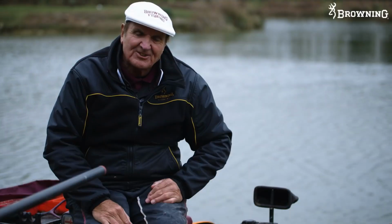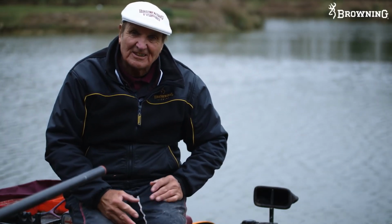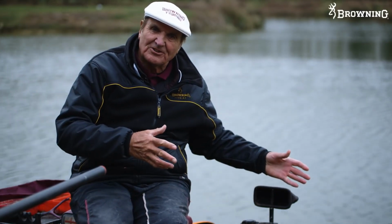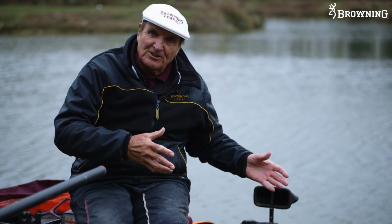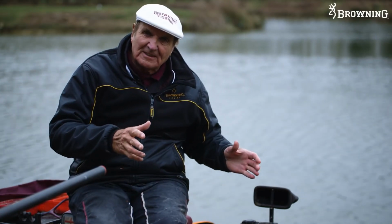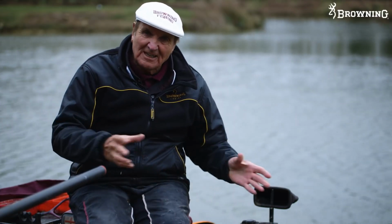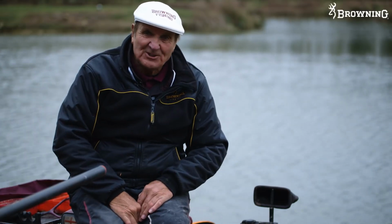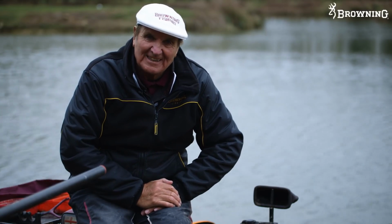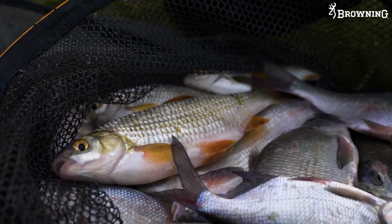Now really, considering the conditions, it's been a great day's winter fishing. Catching skimmers on that long line at 13 metres, 2 pinkies on the hook just over depth, and then on that closer line, skimmers and roach. But really, it's been non-stop action on it. I didn't expect it to be that good. Let's have a look and see what I've caught.